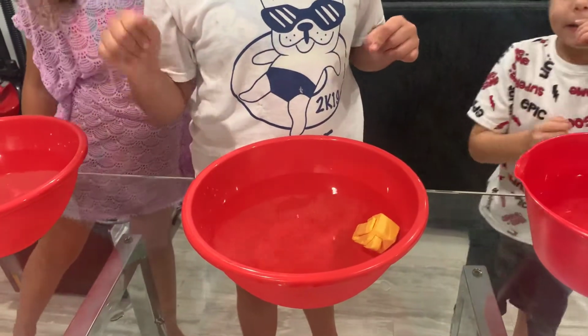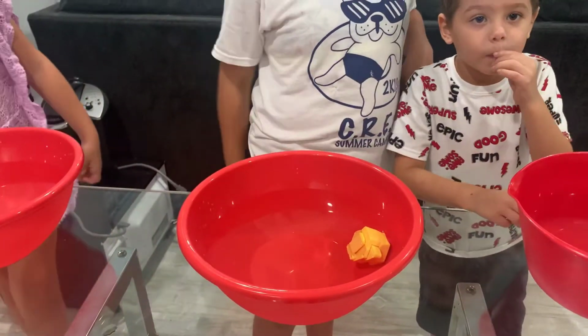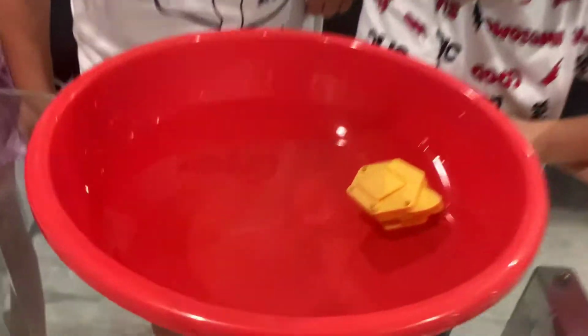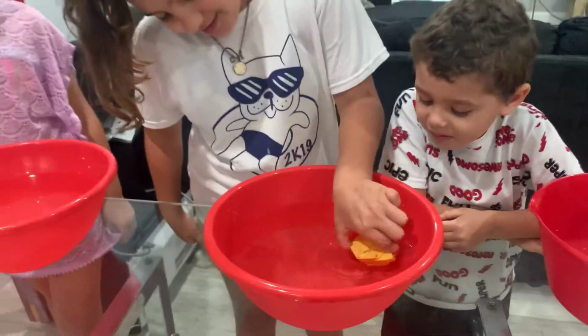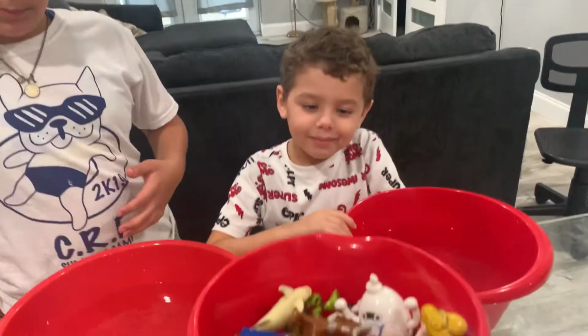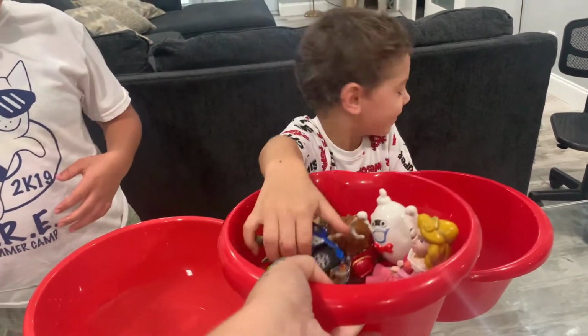Wait, guys. It floats. Honestly, I'm kind of surprised. It's floating. All right, guys. So that one floats. So let's put it in our float pile. All right, guys. It's Vinny's turn. Close your eyes and pick one out.